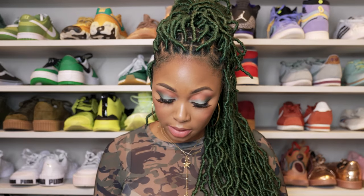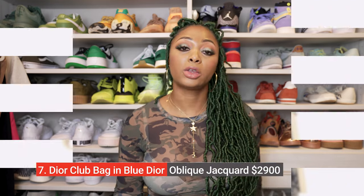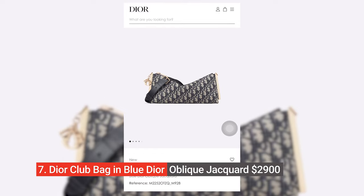Number eight, another bag from Dior. And it might surprise some of you, but others it may not. Traditionally, I haven't really liked mini bags with this oblique print. Spoiler alert. But this bag is also from Dior, and it is the Dior Club bag. However, it's in the blue Dior Oblique Jacquard. They have it in black too. I don't really like that one. This one is where it's at.